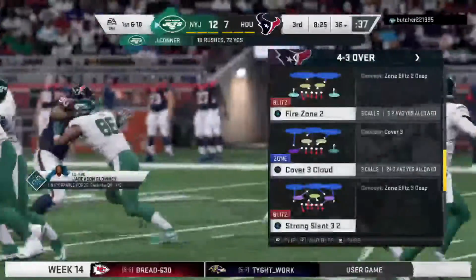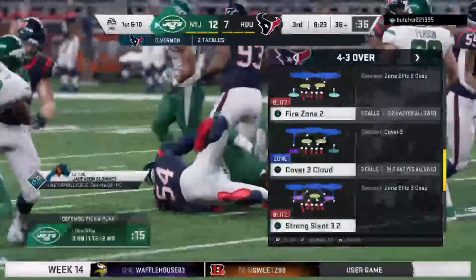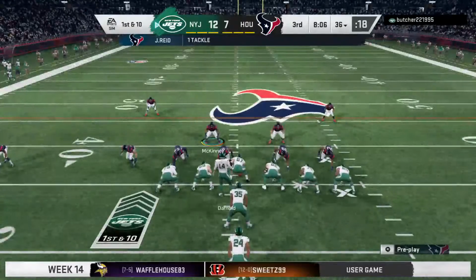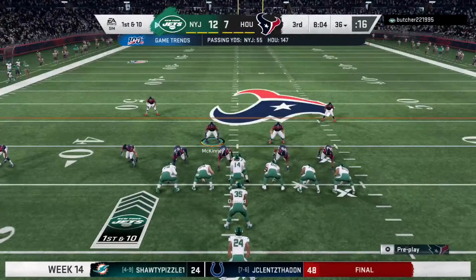2 yards, good enough for a first. 2nd and 1, and people want to run the football. This is where every back in the league is supposed to do exactly what we just saw there. Pick up the first down.